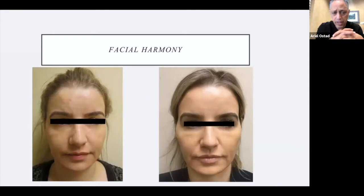Here's an individual on the left where she came in feeling like heaviness on the lower part of her cheeks. She was bothered by the downward pull in the corners of her mouth. And just by putting a little bit of filler on the outer aspects of her upper cheek, we were able to lift up her cheeks. We were able to improve her jawline and just create a better structure.